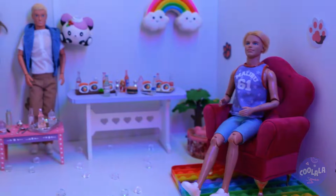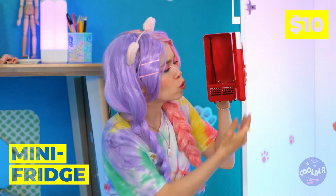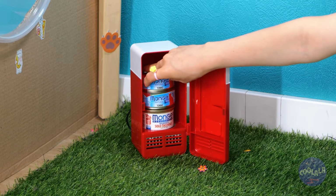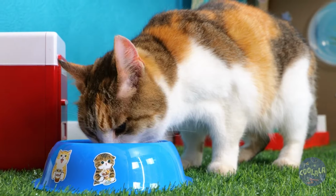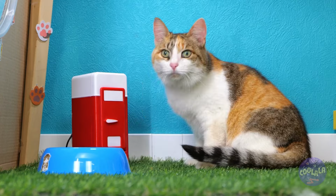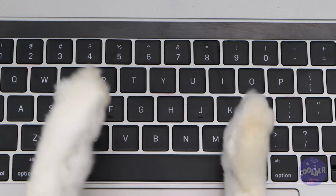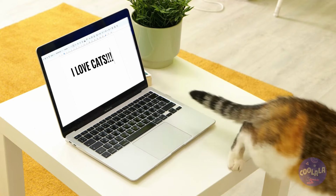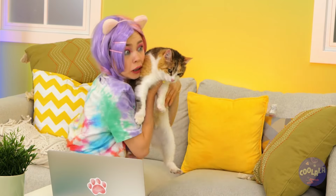Ooh, the dolls are having a party, complete with a little mini fridge. Now we can fill it up with all of our cat's favorite feasts. Well, when Dad's away, the cat will play. Okay, a typing cat is impressive. But Dad's not supposed to see you. So let's get you out of here.